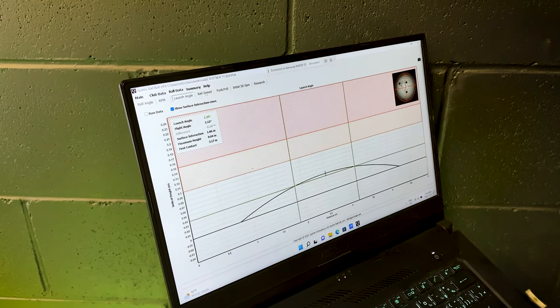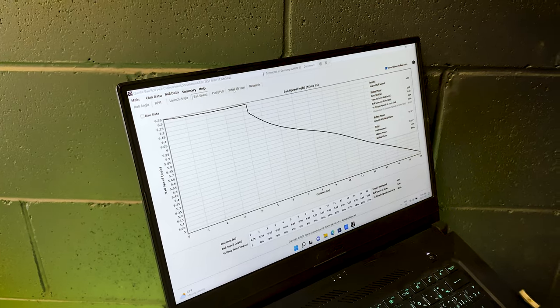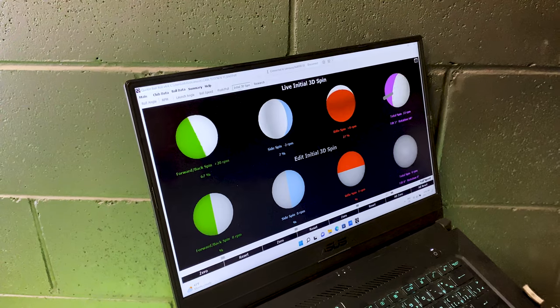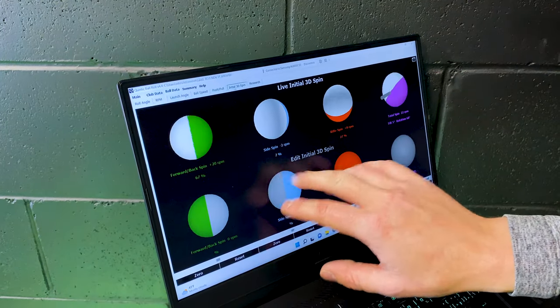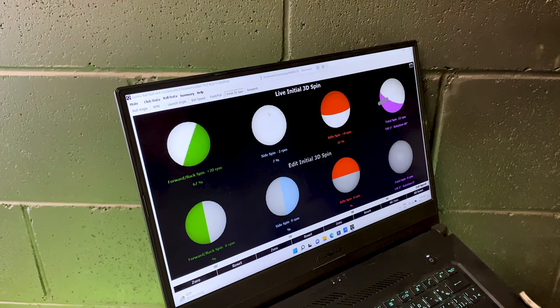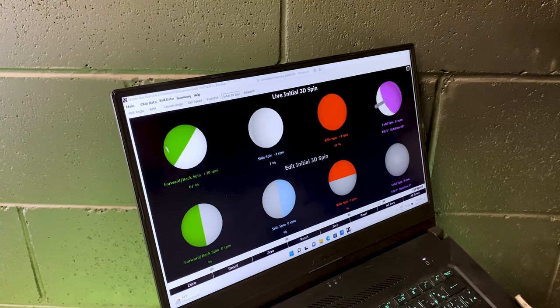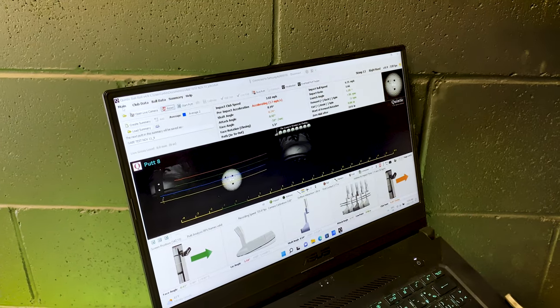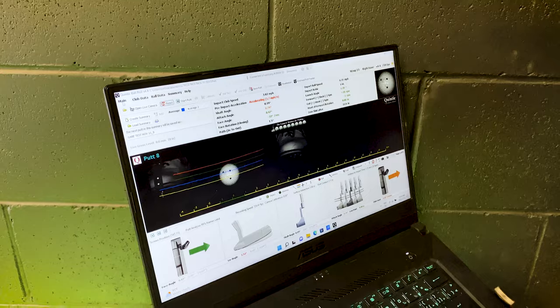Launch angle's very consistent. Push-pull. That's our total spin. A little bit of side spin, not a lot, and a bit of rifle. So trending in the right direction. That rifle's being affected because it's an average and we've got that weird one in there. But all in all, you're doing the right thing. The ball's going in the right direction.